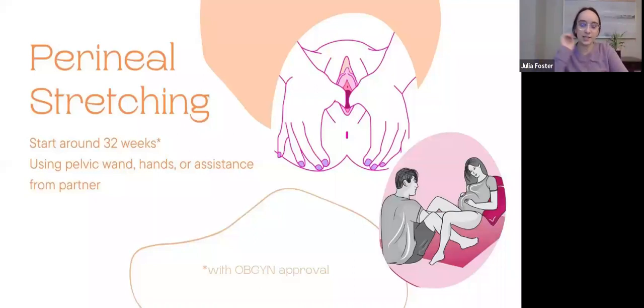The next slide is going to talk through instructions, but again, make sure you have your OBGYN's approval. So if you are on pelvic rest, or have any indications of a cervical disorder like a cerclage or premature rupture of membranes, or anything that may contraindicate internal stretching, that's something we want to keep on our radar and pass by your physician first before starting this out. Okay.